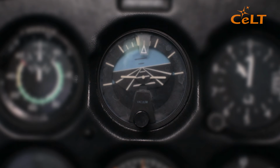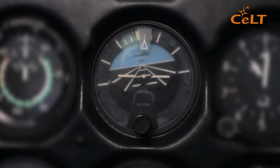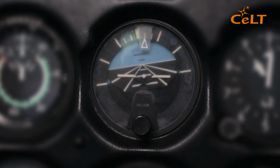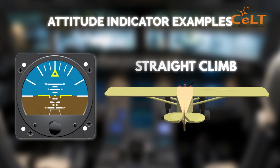The attitude indicator uses a gyroscope mounted inside the instrument case. A gyroscope is a device used to provide stability or maintain a fixed orientation. The gyro rotates in the horizontal plane in relation to the horizon. This happens as the aircraft banks, climbs, and descends. Attitude indicator example.